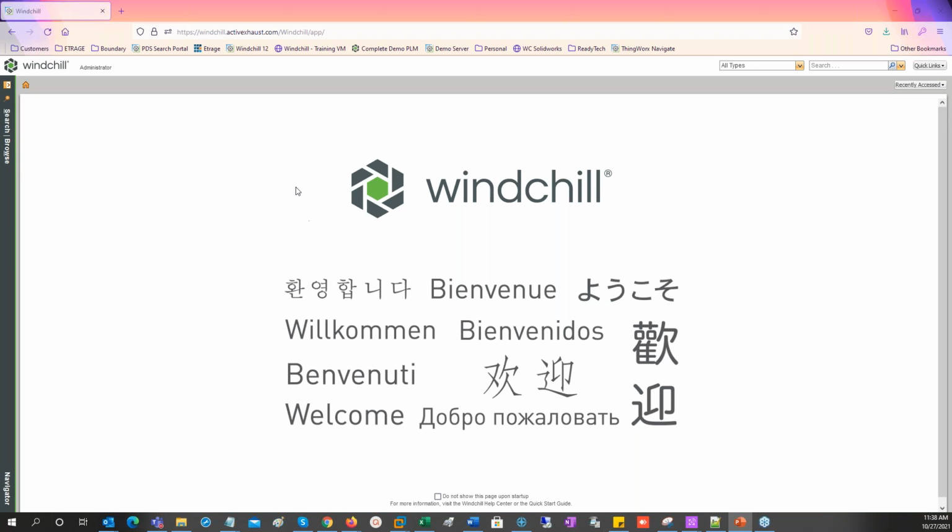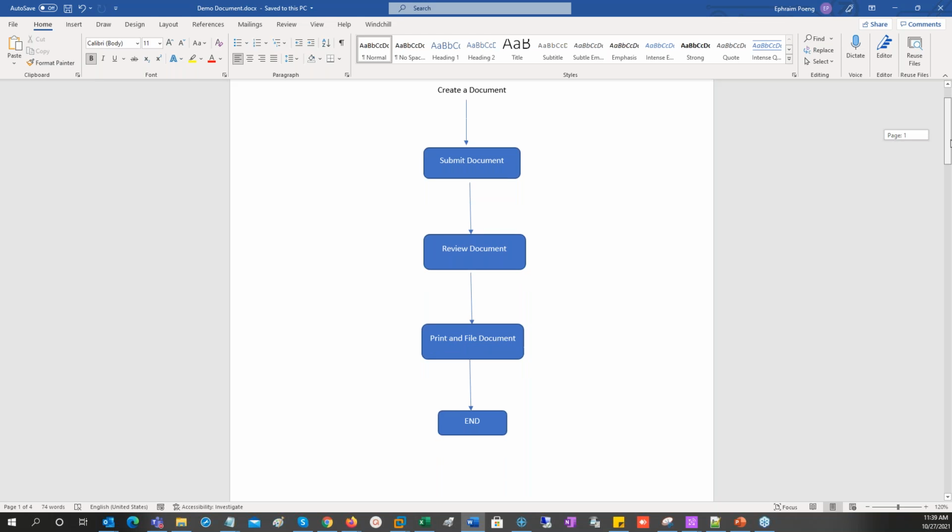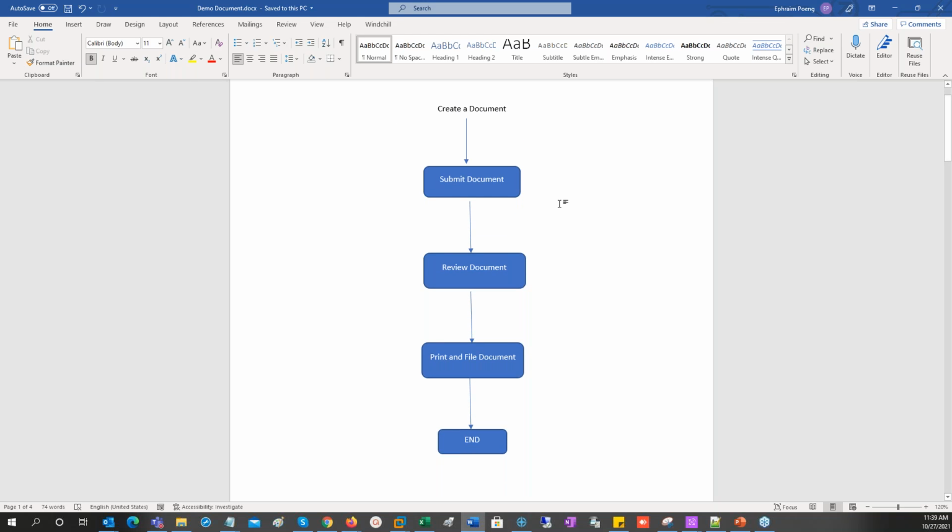I'm doing this in the Windchill system itself, Windchill PDM Link. The first thing that we need to do is to go in and create our workflow. I've got a document here with about 3 or 4 pages that shows the steps that we will take in building and maturing our workflow. As an initial step, we're going to create a workflow with just these 3 tasks, and then test it to see if it works.